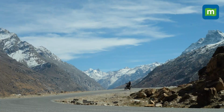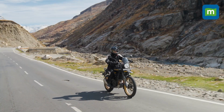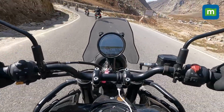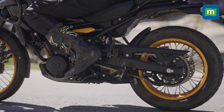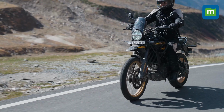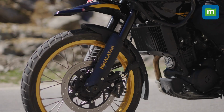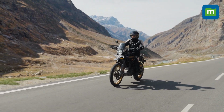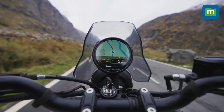The combination of liquid cooling and more power has resulted in a noticeably smoother and perkier throttle delivery. The Himalayan 450 gathers pace in a way that allows you to enjoy the twists and rapid elevations of its namesake a lot better than before. Throttle is further aided by a ride-by-wire delivery system, and the whole approach makes the engine's performance more consistent, stable and efficient no matter what the terrain or the ambient temperature.